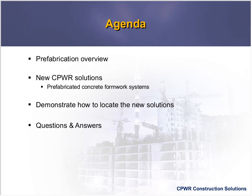Then Chris will walk us through the website and present two of our newest developed and released solutions on prefabricated concrete formwork systems that we recently released on our construction solutions website. At the end, Chris will show how to locate a solution for a specific situation. And as Jessica mentioned, since we have a short presentation today, we will hold all the questions to the end of the session.